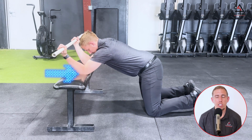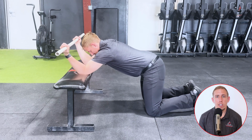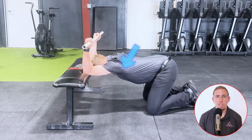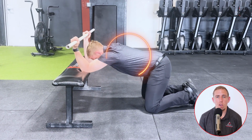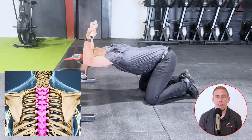The first exercise is called a bench opener. You're going to be kneeling with your elbows up on a bench, and you're going to grab a PVC pipe or broomstick. From there, keeping your palms up and holding the PVC pipe there, you're going to drop your butt back and chest forward. You should feel a stretch through your lats, and also can feel your thoracic spine and your upper back opening up.